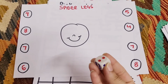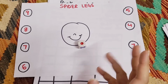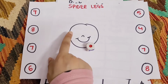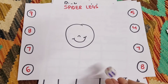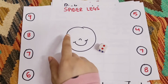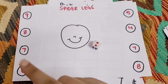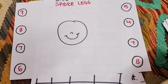You will give them one dice. They are going to roll it. 1 and what makes 10? So they will find that number 1 and 9 makes 10. So they will make the spider leg and they will keep on doing it. 2 and what number makes 10? 8. So they will make the spider leg that goes to 8. Keep on rolling and drawing. They make all the legs, and then maybe in the end they can just have fun coloring it.